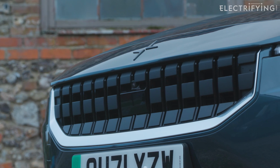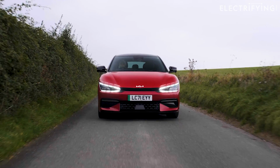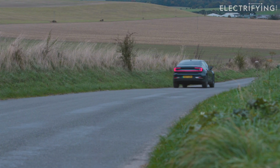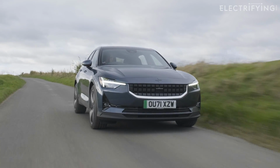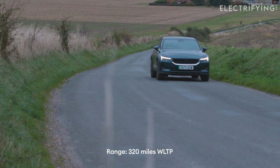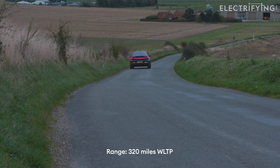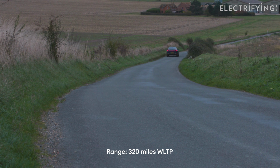Now that's pretty good, but do bear in mind the owner of the Tesla Model 3, Kia EV6 or BMW i4 will be back on the road a good few minutes before you if you are all connected to one of the new 350 kilowatt rapid chargers. As far as range goes, the official test cycle says that you should get 320 miles, but we think that's probably more like 265, 270 in the real world, which is still decent though, and a good chunk more than the dual motor car.